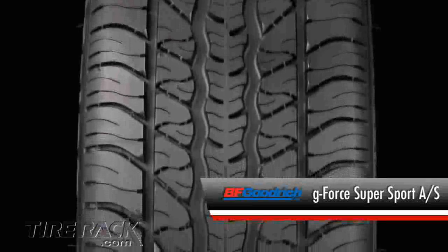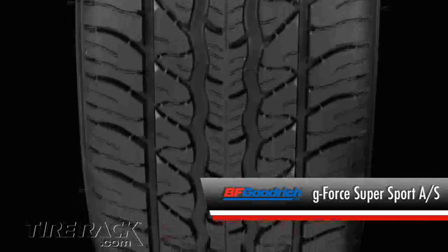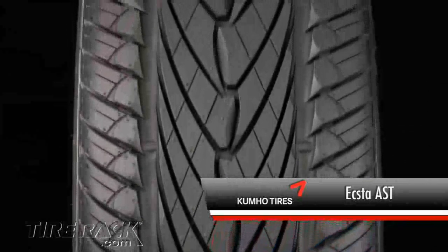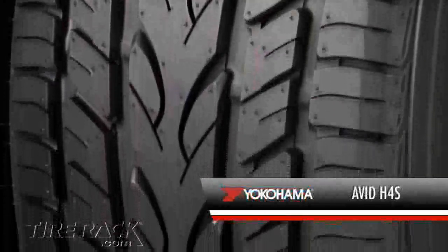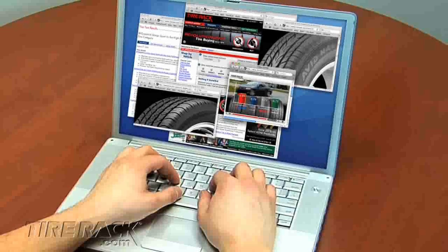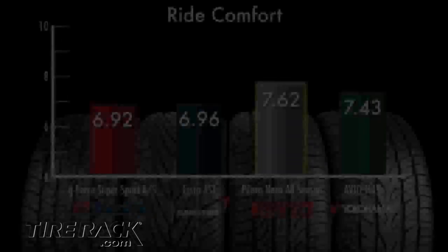To find out how much of the G-Force Supersport AS's Sport has trickled down to the high-performance all-season category, we compared it with three others from the category: the Kumho Ecsta AST, Pirelli P Zero Nero All-Season, and Yokohama's Avid H4S. Of course, as you view our results, it's important to focus on the tire attributes that are most important to you, along with where and how you drive your vehicle. Here's a summary of what we found.